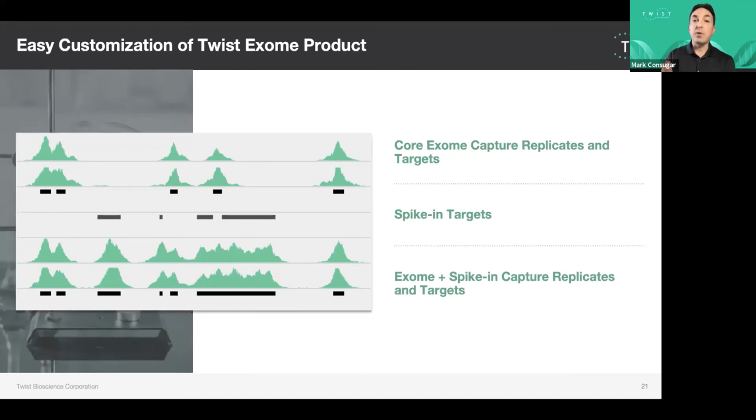Here's an example of how we've been able to spike in regions and show that they're uniform relative to the regions we were looking for. For example, here are replicates of our core exome. We wanted these regions as spike-ins. And once we were able to generate them and balance them, lo and behold, here they are with equivalent representation to the foundational set.